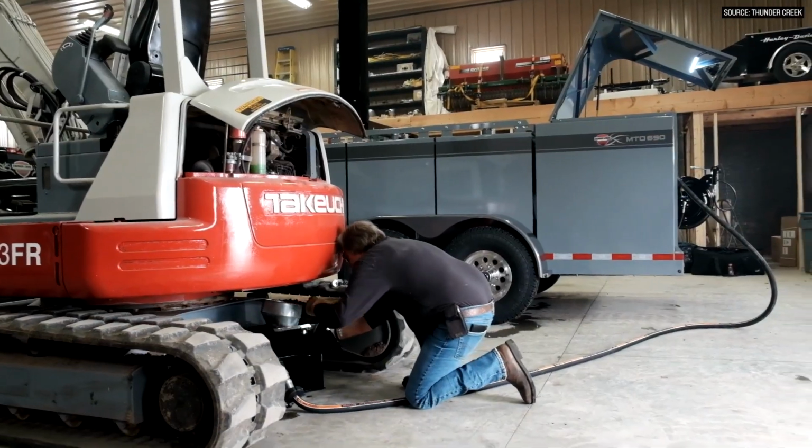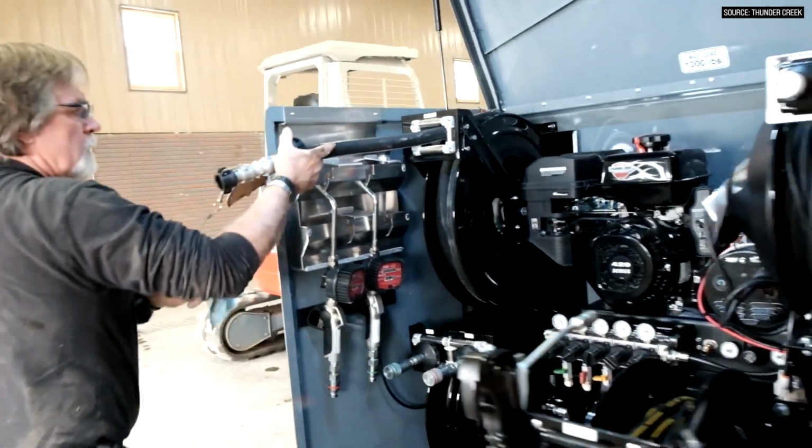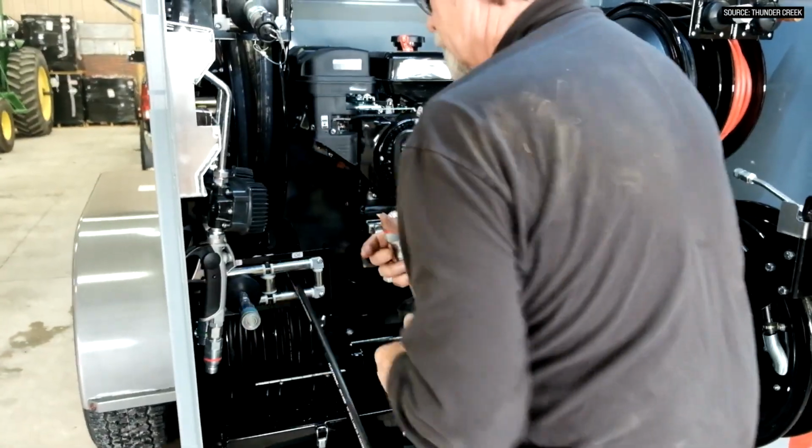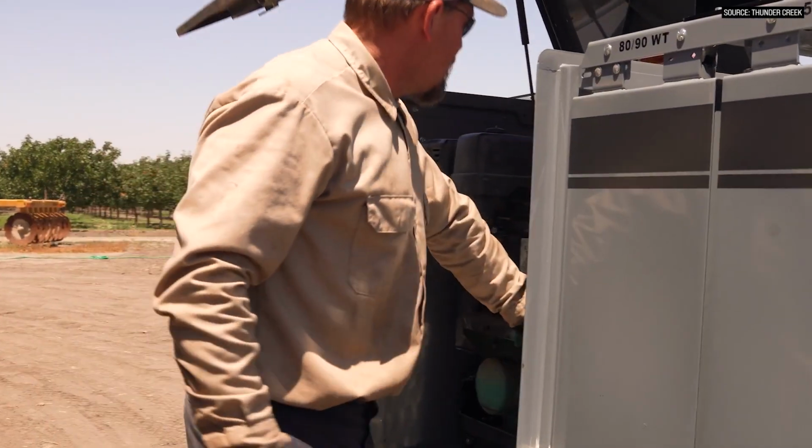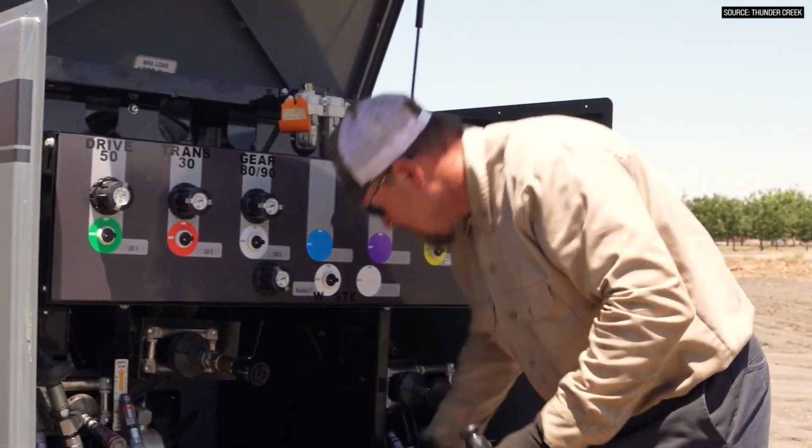That's awesome. So now I want to shift gears. You've used the term service trailer as well. You guys aren't just a fuel trailer delivery system. You guys have several other kits you can outfit this with. Can you go into depth of what options and features you can get on these things?